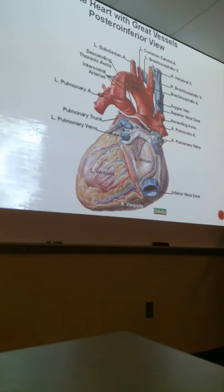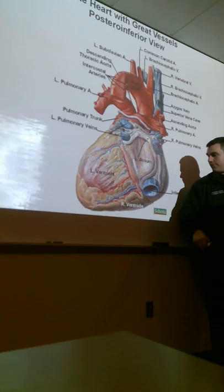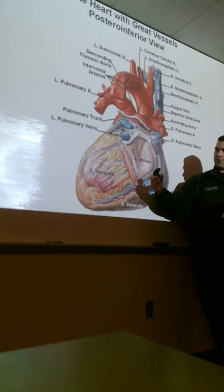So this is the inferior view of the heart. So we've taken the heart and we kind of turned it. So just look at the apex here. Inferior vena cava, and then your left ventricle is over here. So again, we took it and we turned it up like that.